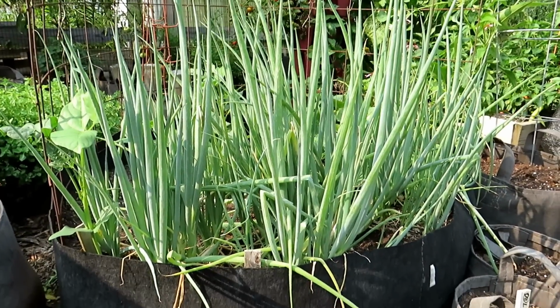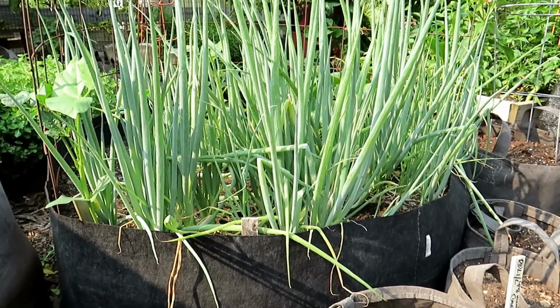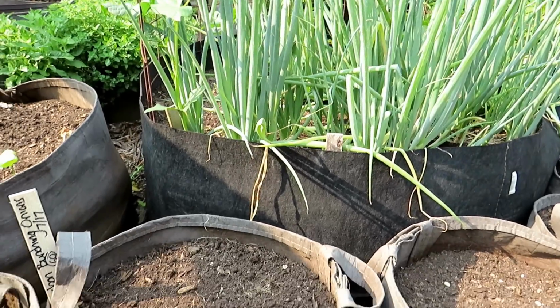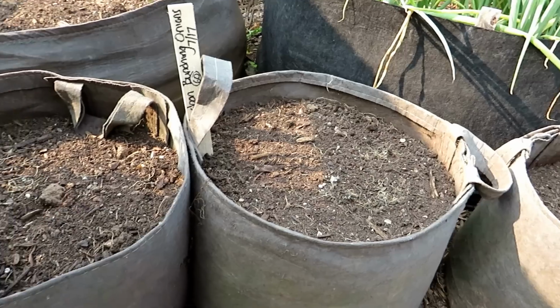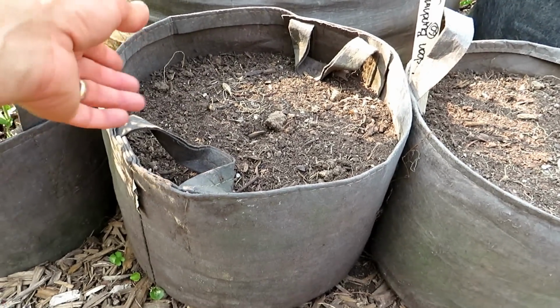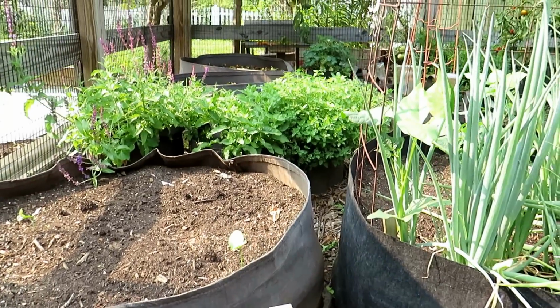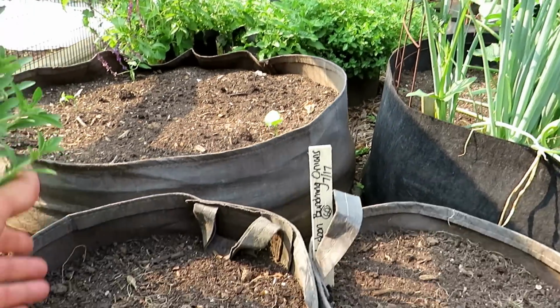These are bunching onions that were planted probably late April, early May. I've been using them. They can take a frost, so it's a little bit of cheating, but I am putting in more bunching onions into these 10-gallon fabric pots from Root Pouch. I sell these at my seed shop. If you want a container garden, Root Pouches are a great way to go.